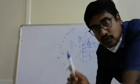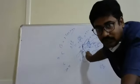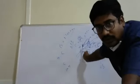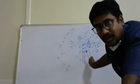It's called supraglottis. That means from the epiglottis up to the, this is the potential space which is present between the quadrangular membrane and the cricovocal membrane, up to the floor of the ventricle. This is the floor of the ventricle. It is called supraglottis. Then what is glottis? These are the true vocal cords. So the true vocal cords are called the glottis.